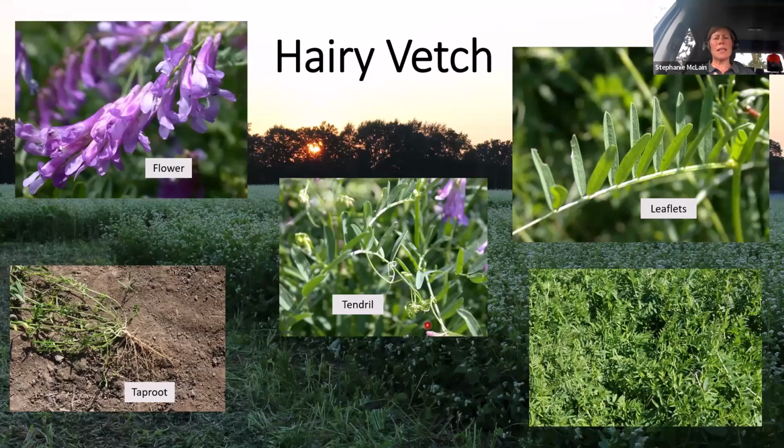The one time I did see hairy vetch climbing up on plants quite a bit was when someone planted it with buckwheat, and then it liked to climb up on the buckwheat plant and hang on that. That was kind of neat to see, especially as that buckwheat was done growing and had started to dry, and the plant itself was brown, and that hairy vetch was just still hanging on there like that. So that was kind of cool to see.